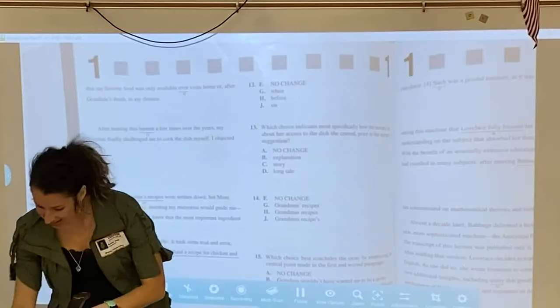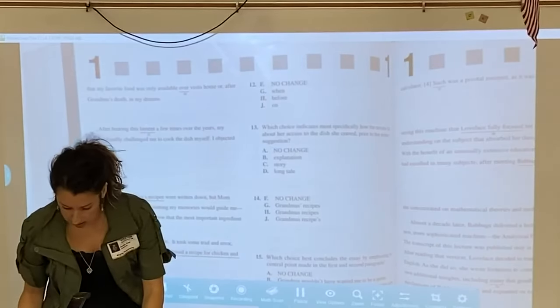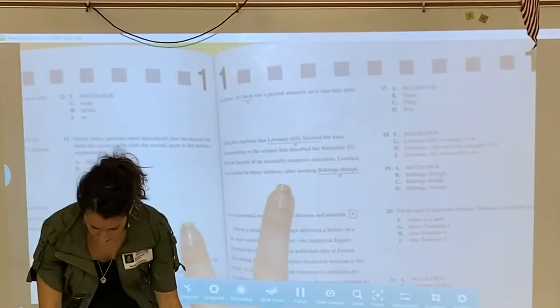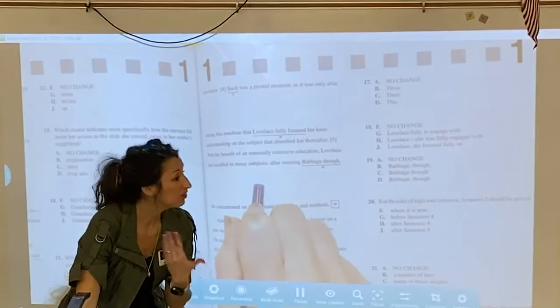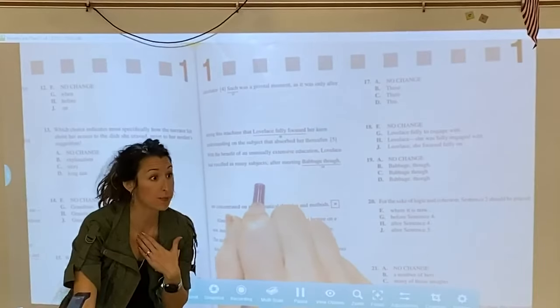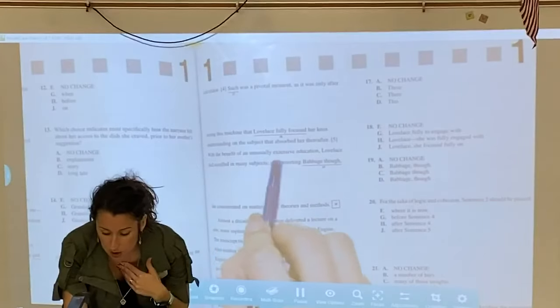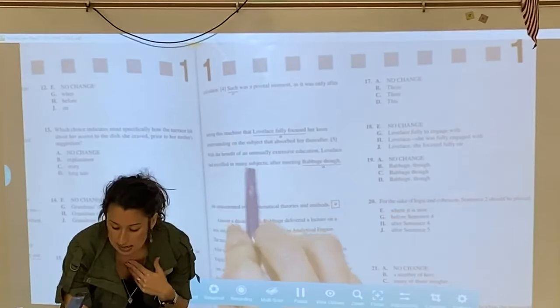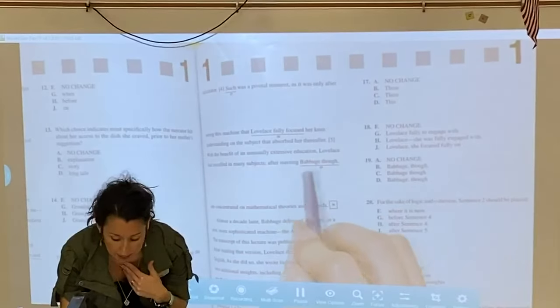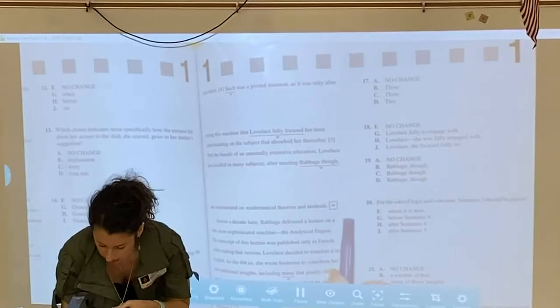All right, let's change it now to question number 19. 19 on the next page. Okay, this one was another tricky one. Even I would have missed this one, so I hope that makes you feel better, okay? Number 19, with the benefit of an unusually extensive education, Lovelace had excelled in many subjects. After meeting Babbage, though, she concentrated on mathematical theories and methods, okay?